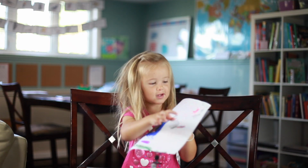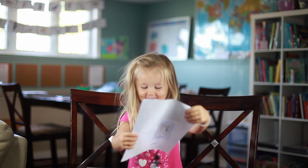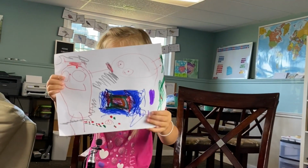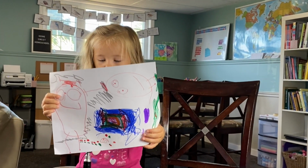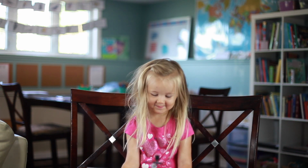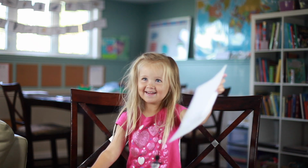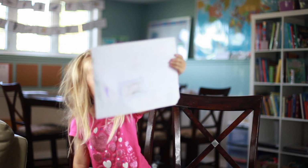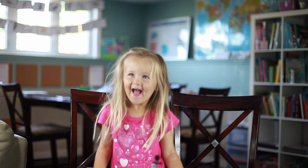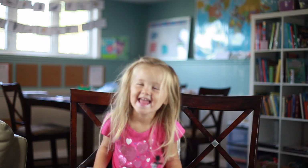This is you, and this is Daddy, and this is me. Oh. Where's Mommy's hair in the picture? This is you. Oh, I have gray hair. Why do I have gray hair? I don't have gray hair. In that picture, but do I have gray hair right now? No. That's a picture of me after homeschooling. You're funny.